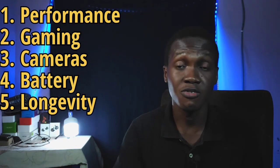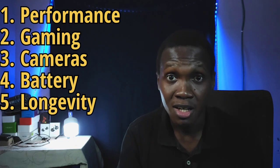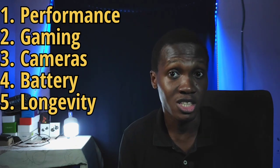Now I'm going to bring out 5 key reasons. Yeah, five key reasons. The first one is going to be performance, the second one is gaming, the third one is cameras, the fourth one is battery life, and the last one is longevity. So these are 5 key reasons why it's very important that you should know the SoC that is on your smartphone.